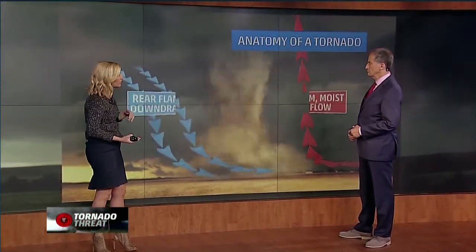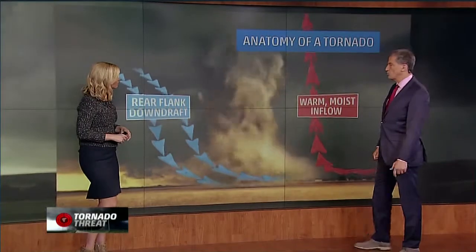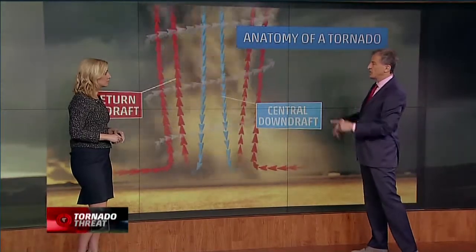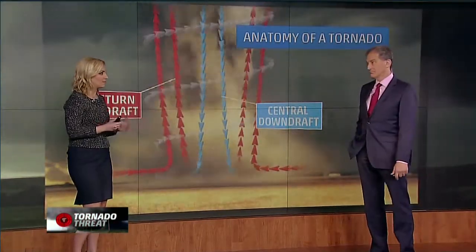You can have a wall cloud without a tornado. That's that lower hanging from the cloud base. Sure. We've got the inflow, we've got the cold air coming down, a rear flank downdraft, and where those two develop, we end up with our updrafts, our downdrafts, the circulation all the way up into the cloud, a tornado. Amazing stuff, all the processes happening within that.